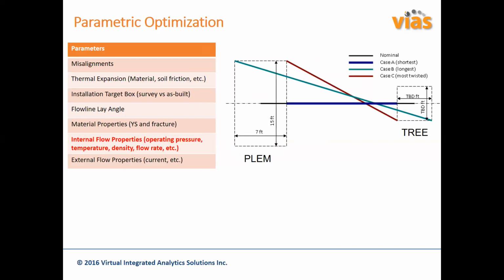Now the flow line lay angle can also play a factor, because depending on how the flow line is laid with the plane of the jumper, the thermal expansion effect that goes on the jumper can be different. And also the material property variation, internal flow property. So in the current analysis, we are looking more at the internal flow. And also there are external flow properties, which is the current.